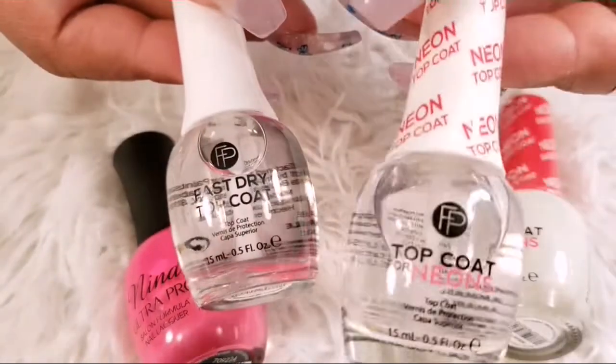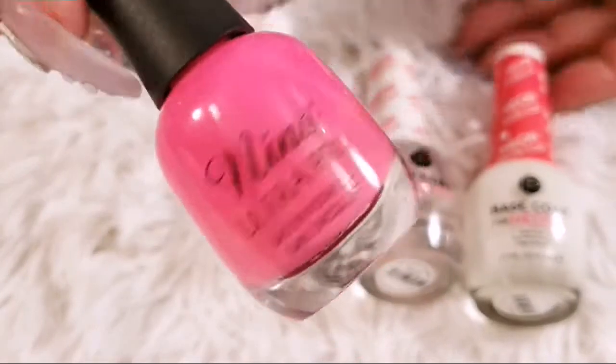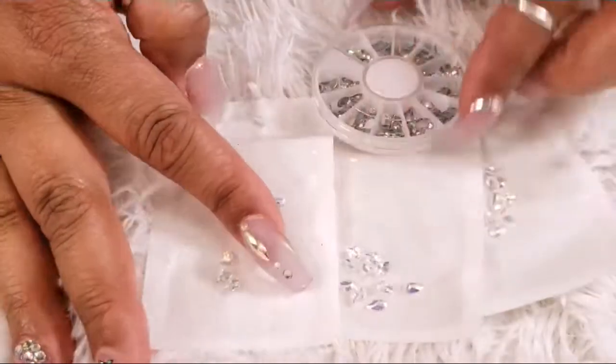This is the neon top coat. And then this is the base coat for the neon nail. So I'm going to use that with this neon polish. So now let's get to some of the eBay goodies.